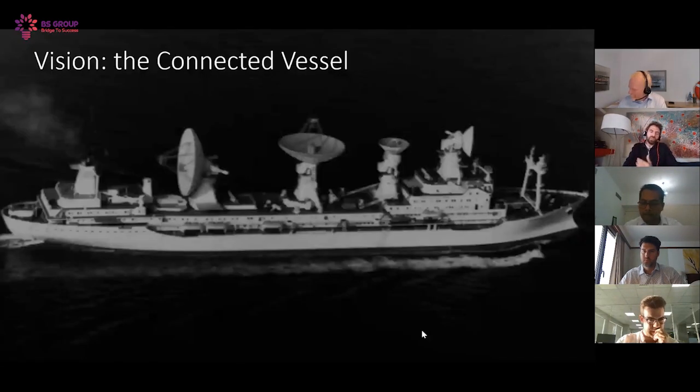So I will take again a step back to look at the industry. We have the connected vessel today, right? The connected vessel is also not a new thing. Here I see an example. It's 50 years ago that this ship was built. It was 1971. It was a research vessel of the USSR.